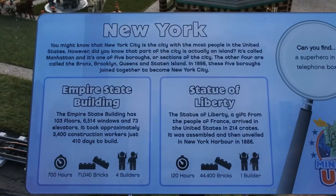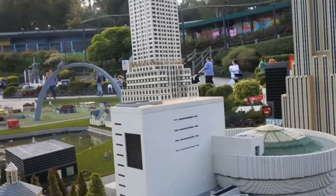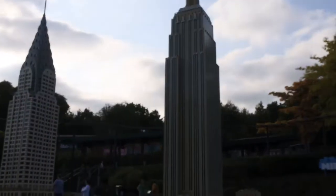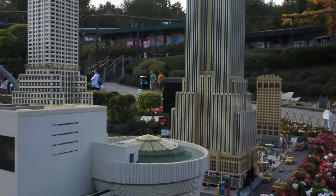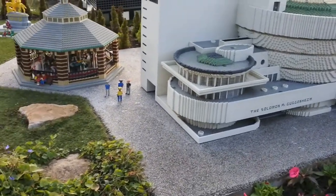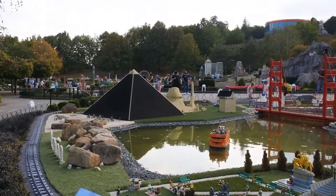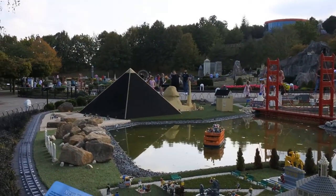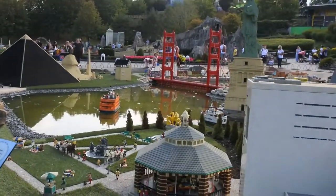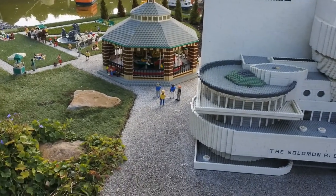We've got New York, Empire State Building and Statue of Liberty. The size of these models are amazing. Guggenheim Museum. And over in the distance you can see Las Vegas. Don't know if you can really see Las Vegas from New York. Carousel's moving.